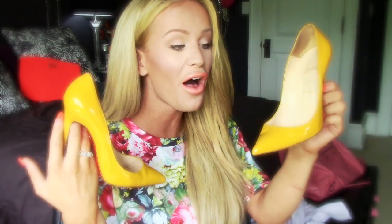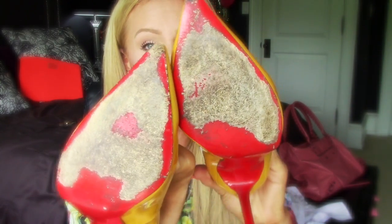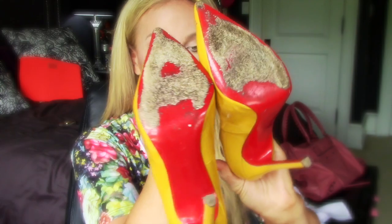I don't know if this could so much work in the winter and the fall, but I love these shoes. And they are Pigalle, so you guys know that I'm obsessed with Pigalle. So any color Pigalle, I'm down. These have been worn so much that they absolutely need to be cobbled, so I will be doing that as soon as possible.